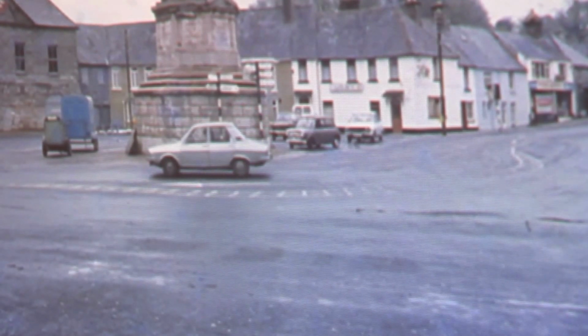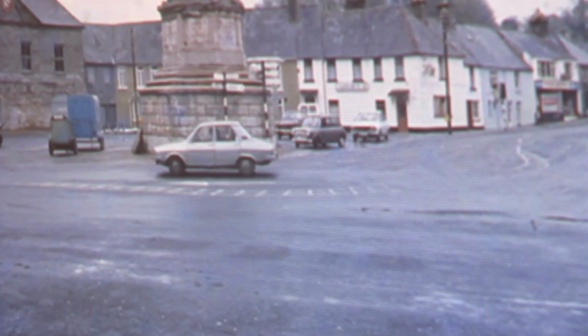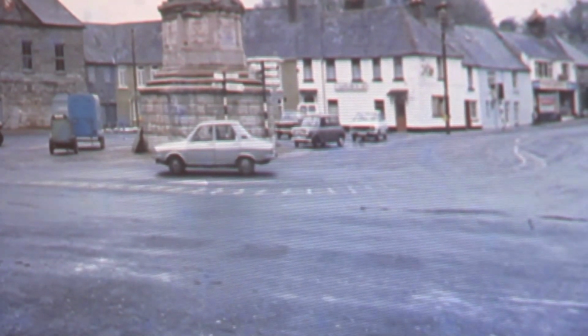It's a Renault 16, is it? Renault 16? 12. Did you have one? Not mine. I'm sure it was very fancy back then.